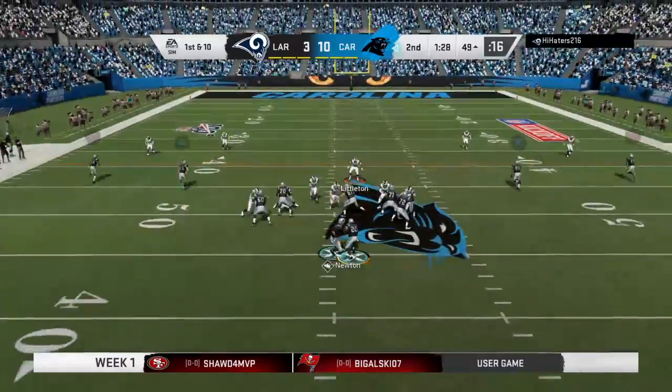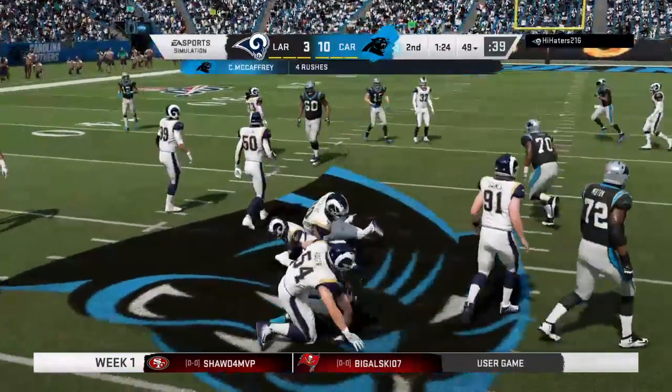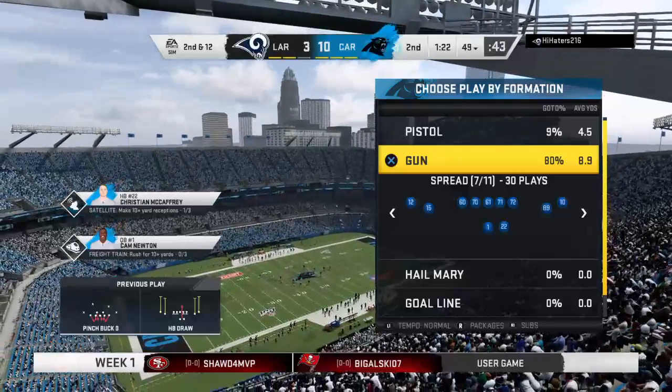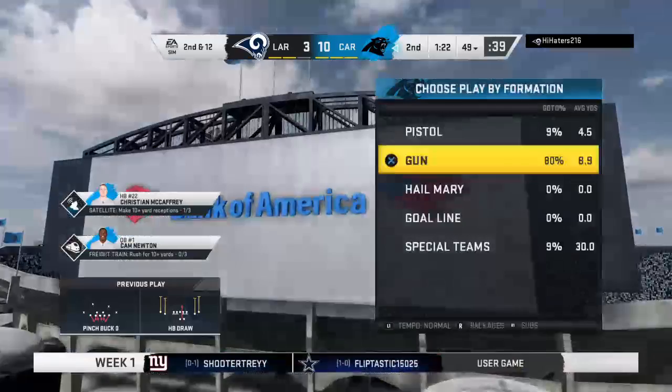Draw play as Newton gives to McCaffrey. And that play will go nowhere, losing yardage back near midfield at the 49. The Rams going to go ahead and use the first of their timeouts as they'll talk things over prior to this upcoming 2nd down play.